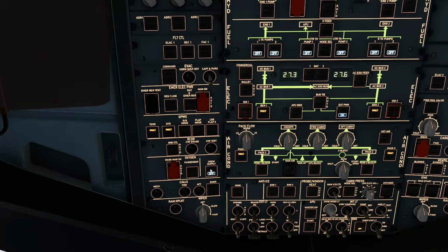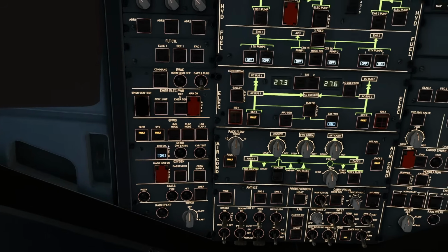Okay, so the sounds are not bad. They're the default. If you have any Toliss aircraft, these are the default sounds. So we definitely need a sound pack for this, for sure. But let's go ahead and do the ground control.